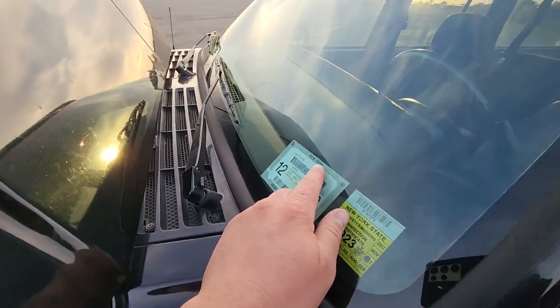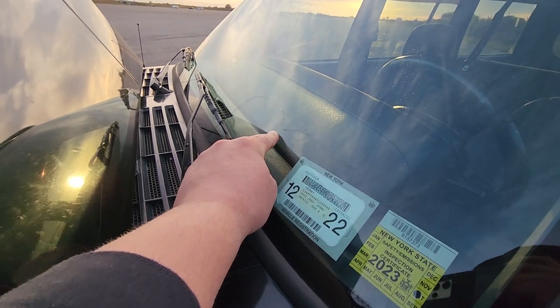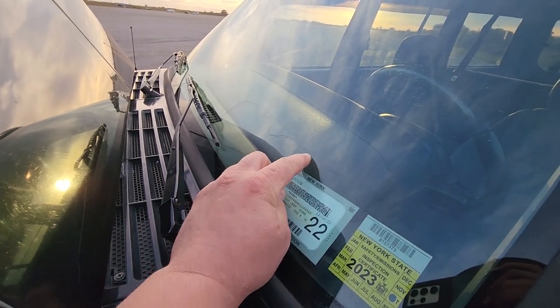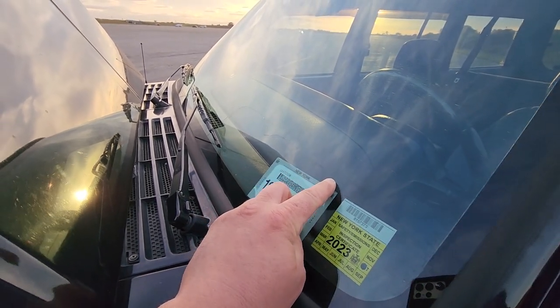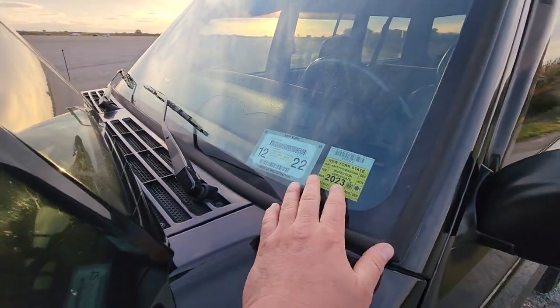This windshield is broken. It kept going down and out of sight, and it kept passing inspection, so I never had to change it. So this is kind of a badge of honor. Such an old crack, not needing replacement.